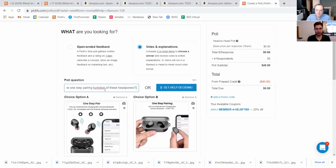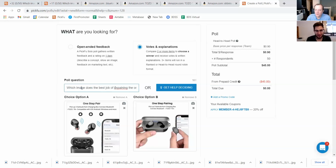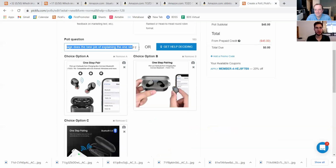Everyone's going to have to bear with my spelling. Well, it's a good thing that they give us that red squiggly line. For me, if it doesn't have a red squiggly line underneath it, then it must be right. So yeah, I'm saying which image does the best job of explaining the one-step pairing function of these headphones?